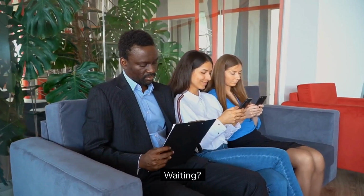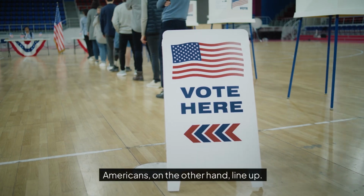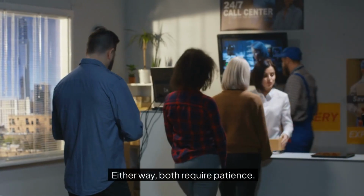Pair 16, queue, UK versus line, US. Waiting. Brits form a queue, from the French queue, or tail. Americans, on the other hand, line up. Brits queue up with precision, while Americans get in line. Either way, both require patience.